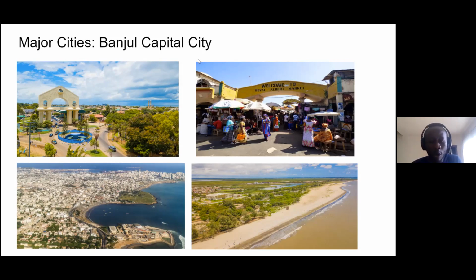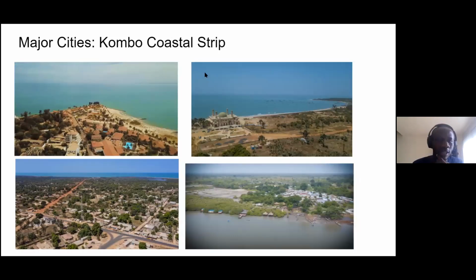So, the Combo Coastal Strip. Mostly the major attractions in Gambia, I would say, most of the major cities where people actually visit, is the Combo area. This is where you have the Atlantic Ocean and the mouth of the River Gambia. On this place is Cape Point. This is a very nice place to actually visit. Also, if you want to go and relax and have a very nice view of the ocean, it's a nice place to go.